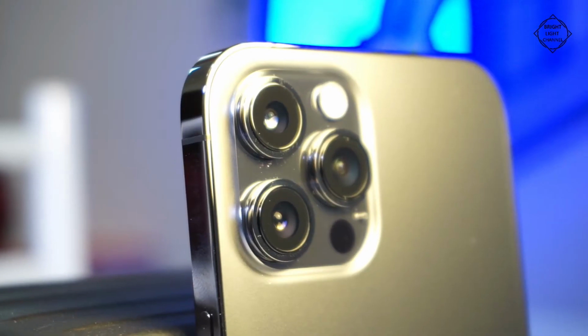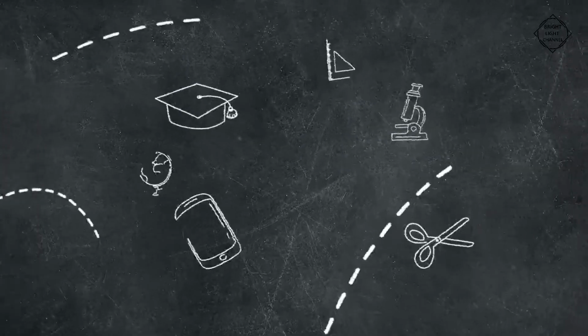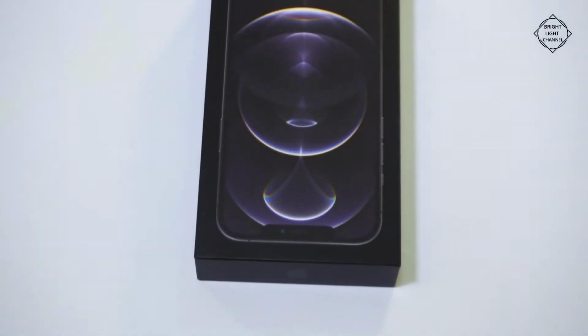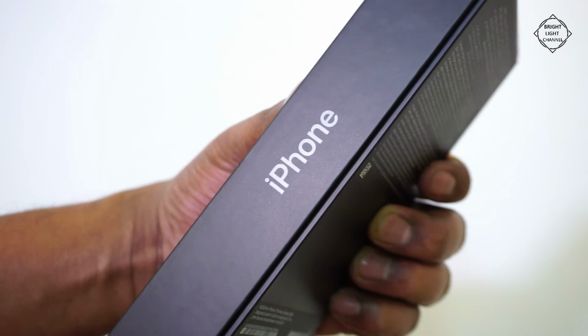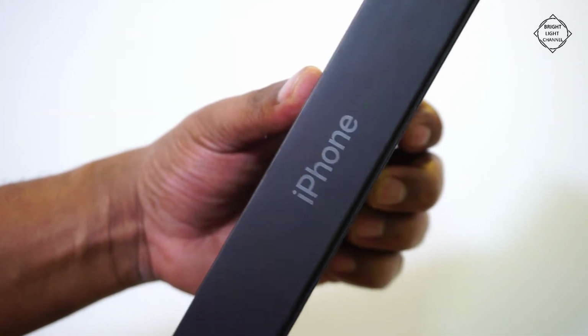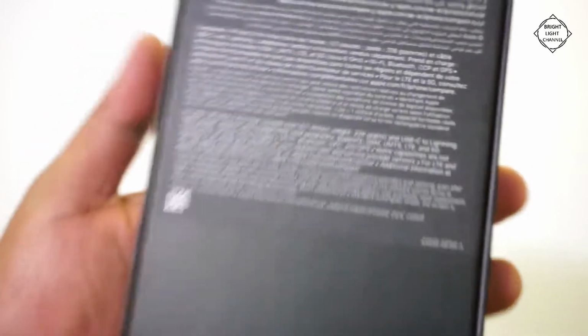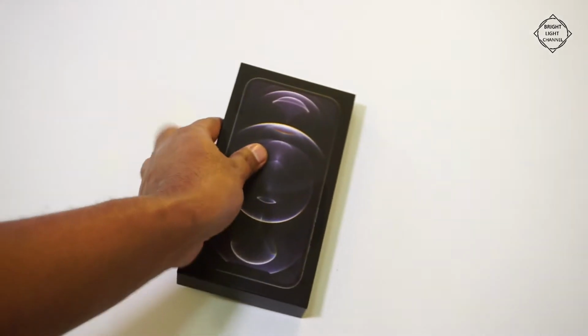On today's video, we are going to unbox and review a big phone, the biggest iPhone ever made, the iPhone 12 Pro Max. The Pro Max 6.7-inch display is the greatest screen ever on an iPhone.